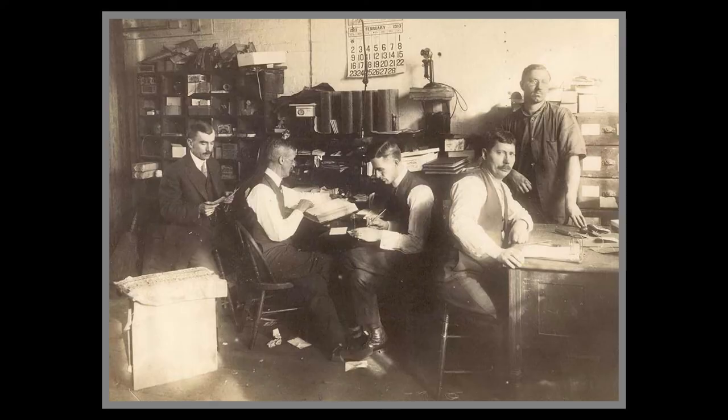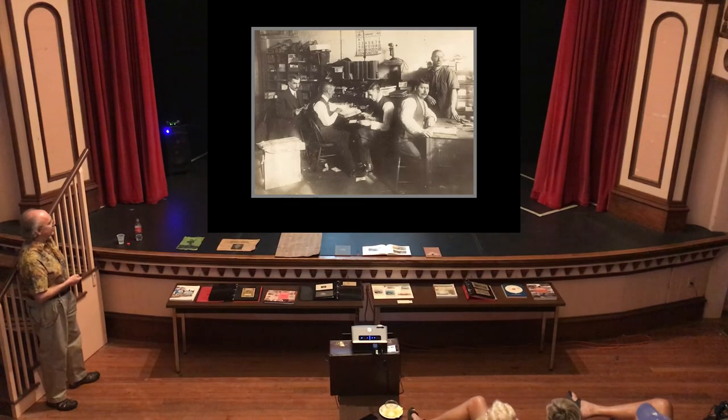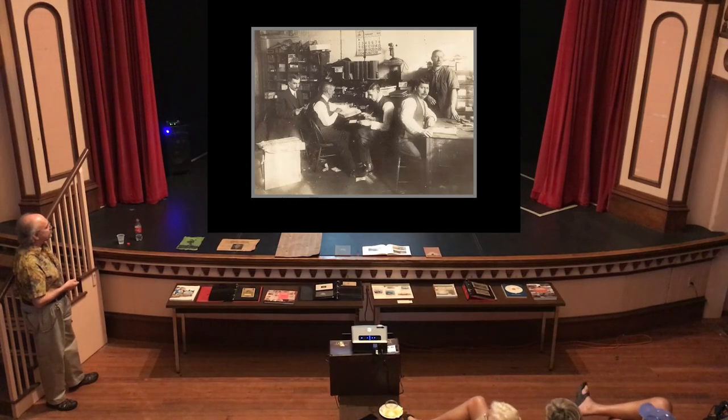Yeah. It's curious. This is in a Chester office. I don't know who they are, but it is dated 1913. Bates Factory. Oh, Bates? Bates Factory? Interesting. This is a photograph, yeah. Is photography ephemera? Yes.